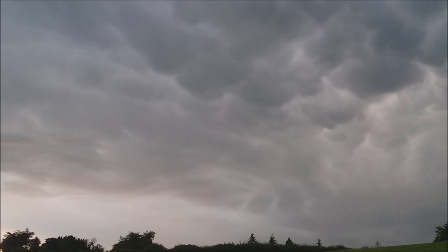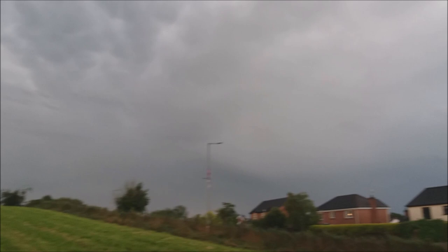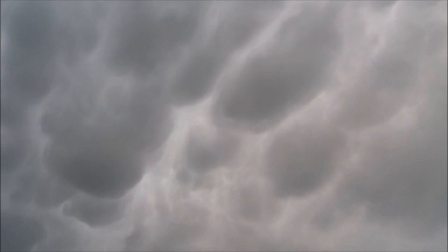Look at this. Whoa! And cloud lightning in the distance with my madness. Wow. Big updrafts in the background over Loch Ness. Wow, look at that. Look at that. Right overhead.